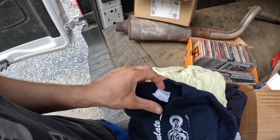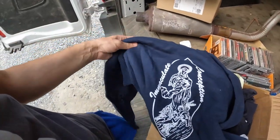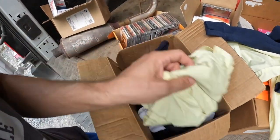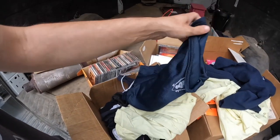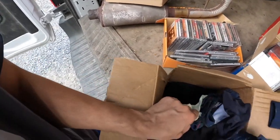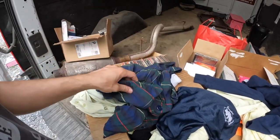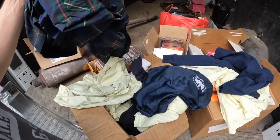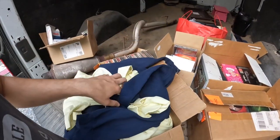Let's see if this is vintage. Doesn't look like it. What even is this? This looks like it said medium, but yeah, that's a kid's medium. It's for school. I think this is a Catholic school in the area. I think these are all kids' clothes. Yeah, it must have been their whole outfit, because you see how it all matches? It's almost like that was their uniform. All right, well, that's just probably going to get donated. I have no purpose for that.